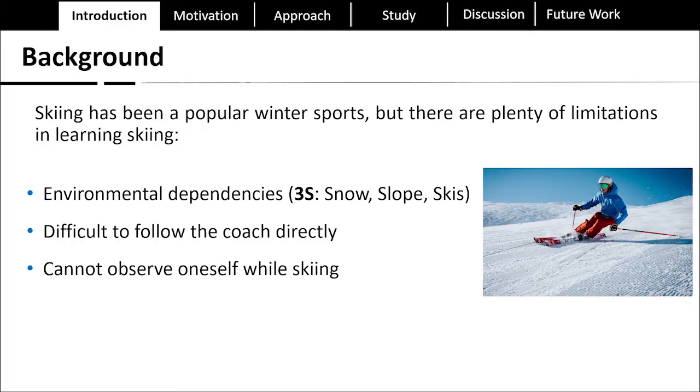As we may know, skiing has been a popular winter sport. Well, maybe not for this year due to the pandemic condition. However, it means that skiing has a strong environmental dependency. The 3S, snow, slope, and the skis, are required for skiing.